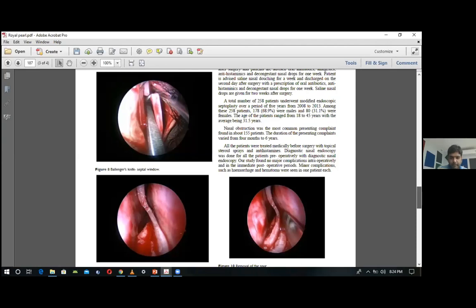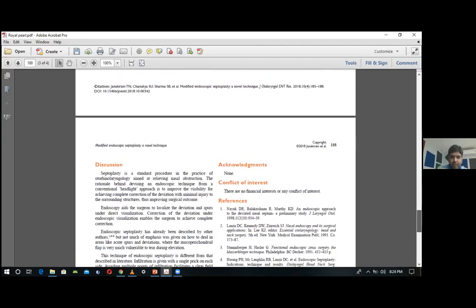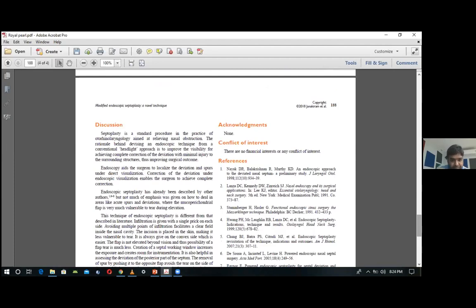Coming to the discussion, septoplasty is a standard procedure in the practice of otolaryngology aimed at relieving nasal obstruction. The rationale behind devising an endoscopic technique from a conventional headlight is to improve the visibility and for achieving complete correction of the deviation with minimal injury to the surrounding structures, thus improving the surgical outcome.